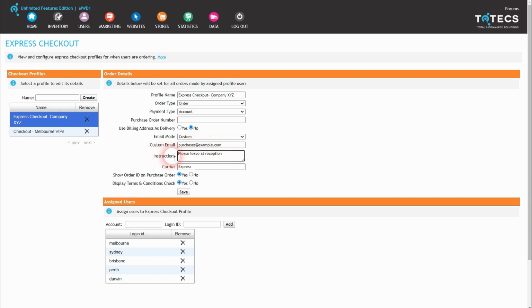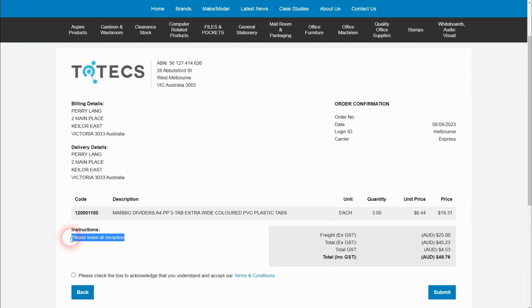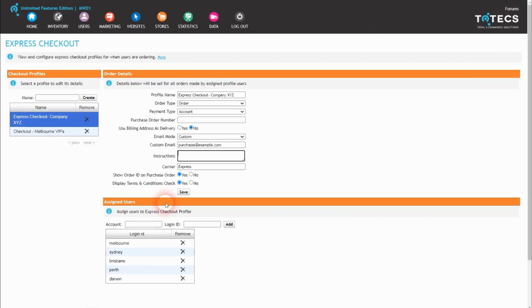It's a simple story for the instructions field here. We can determine a predefined message that will always appear on the orders. If that is left blank, then there will be no instructions left on these orders. But if the instructions never change, such as here, please receive at the reception desk, then that's going to be the instruction that appears on every order that is using these express checkout profiles.